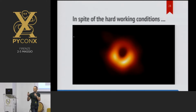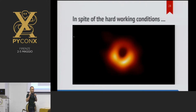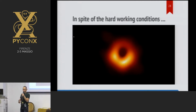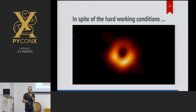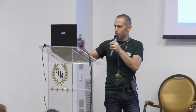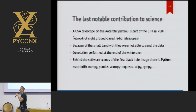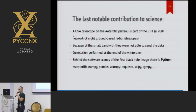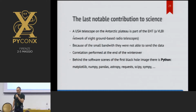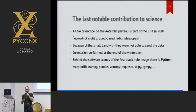And maybe you don't know, but every one of you contributed to this image, because behind the scenes of this image, there is Python, mostly Python. If you look at the paper, you see the libraries they used, and you see that they are written in Python. So there is matplotlib, numpy, etc. And so I think this is an amazing contribution from this community, from every one of you. And thanks for everything. But it's really a contribution.